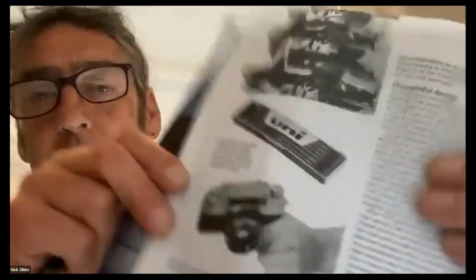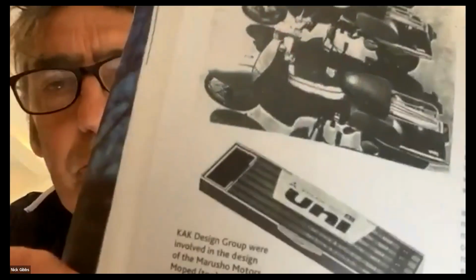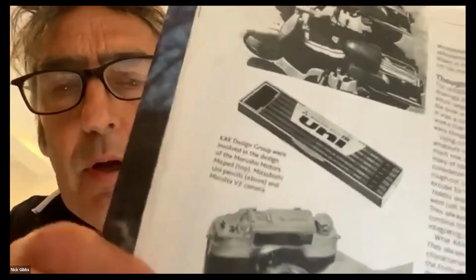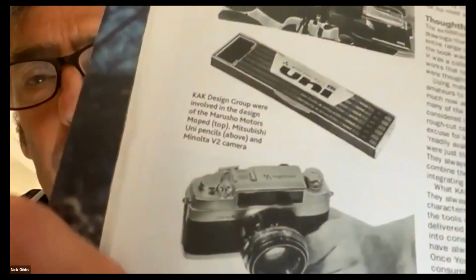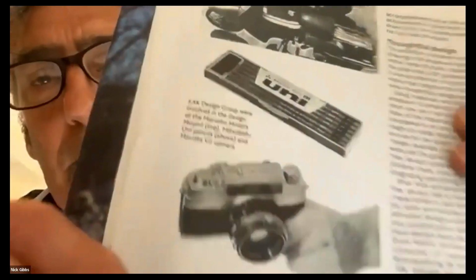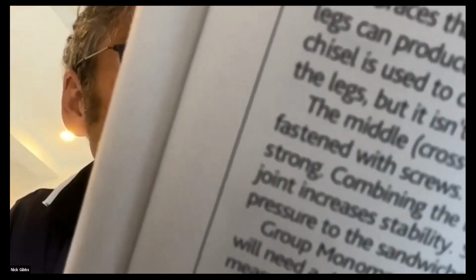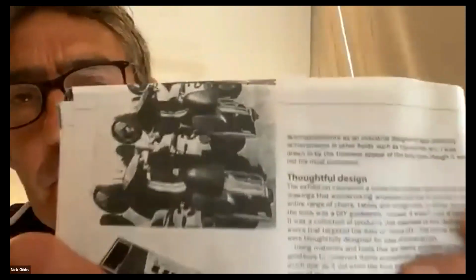Okay, so here, these pictures are about some Japanese design, okay? Can you see the pictures? Yeah? Okay, the caption there is effectively a caption for these three items. But what it says is, I'm going to read it out to you, okay? The KAK Design Group were involved in the design of the Marisha Motors moped, okay? So the moped is the top picture.